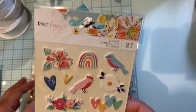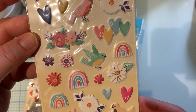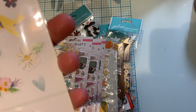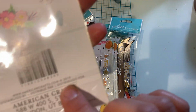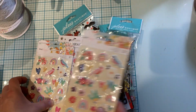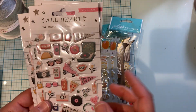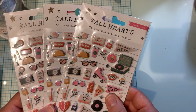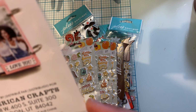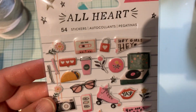These ones are Dear Lizzie. Puffy stickers. They are so cute. Very pretty to put on projects. And this one came out in 2019. So I picked up three of those. They had All Heart puffy stickers, and I picked up three. And this came out, what year? Come on. 2018. And these are the puffy stickers.